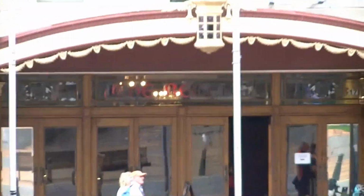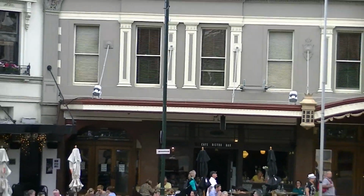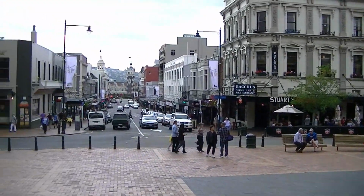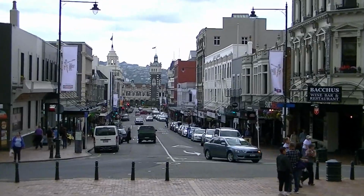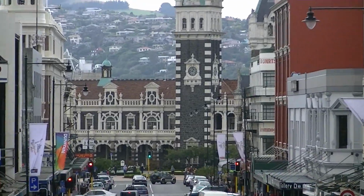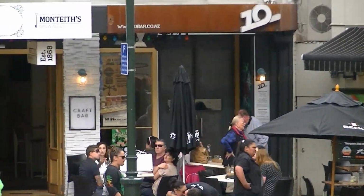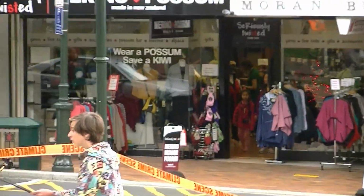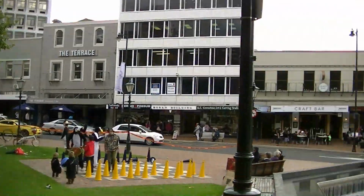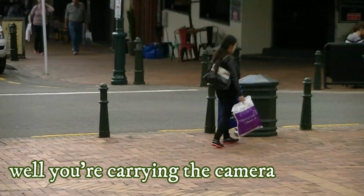There you go. The railway station, which is pretty old, beautiful. I don't know what these people are doing. Girls down there, we've got a whole bunch of shopping. I better catch up with them.